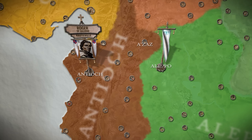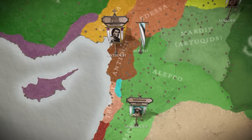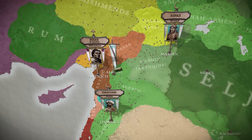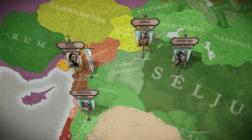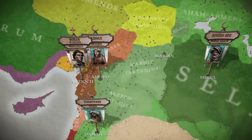The loss of Azaz was a major blow for Aleppo. Now, the Frankish encirclement was tightening and the attack on the city seemed imminent. In panic, Aleppans sought help from Tughtekin, Atabeg of Damascus, known to be a capable commander. However, the Damascene forces were weakened by a recent conflict against the Kingdom of Jerusalem, and Tughtekin was himself seeking assistance from Ilghazi. Consequently, the Aleppans approached the Atabeg of Mosul, but he too was unable to send aid. With nowhere else to turn, Aleppo opened its gates to the ruler of Mardin.